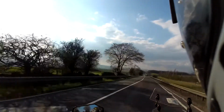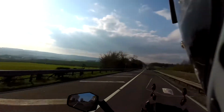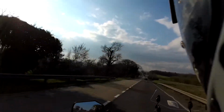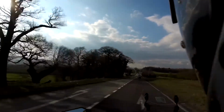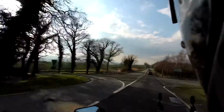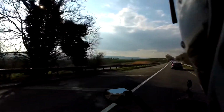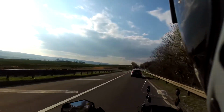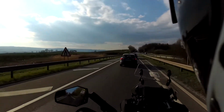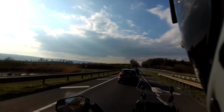Well, I've just turned off the A1, rightly or wrongly, because I've got fed up with it. And it looks like I've hit a traffic jam. Traffic's been quite heavy today, actually. But there's only so much motorway the motorcyclist can sit on before he says, nope, I've got to turn off. So I'm about 2 hours away now, I think. Maybe a bit more even still, because I've decided to cut across country.